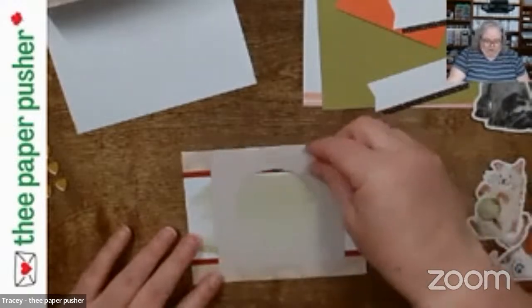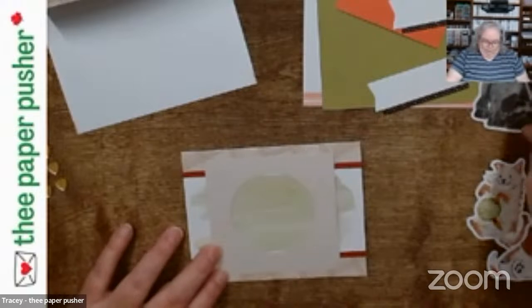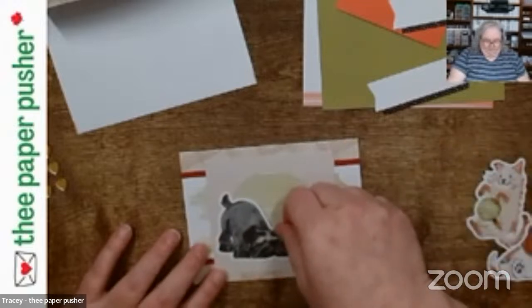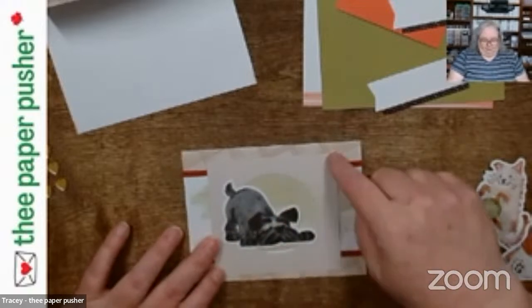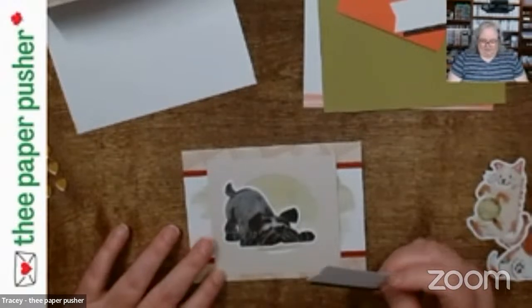Okay, so it does show that we're going to do this, and then we're going to put an animal on dimensionals. And we're going to put some paw prints onto here. Okay, so I'm not totally going to finish these cards, I think, until I decide what I'm doing, like what animal's going on them.